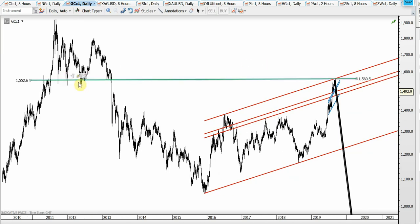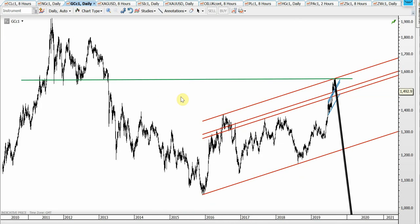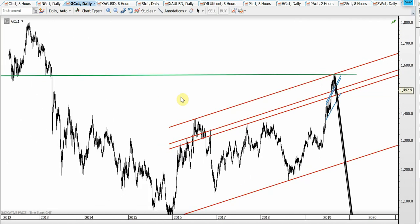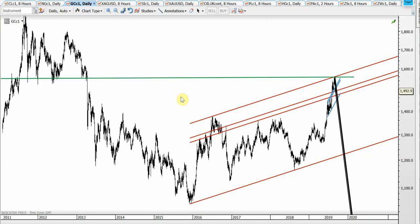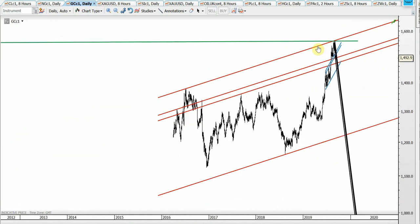it backtests this broken support. It broke back in 2013 after so many touches. So the recent high was the backtest of this broken green support. Okay, it's not very clean, but it is a broken support. It has held several times at this level, but it's not only the green support that I was looking at, it's also this red top band, which was the perfect touch and reversal, together with the green.